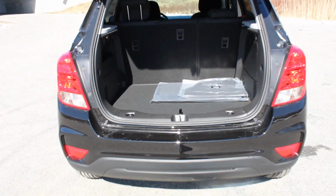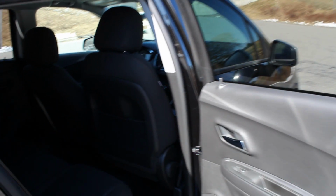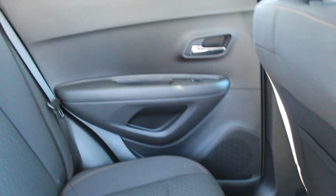This specific one is fitted with the tint and cruise package, which is quite self-explanatory. It gives the vehicle the cruise control as well as tinted rear windows and the hatch window. Another option this vehicle is fitted with is remote start, which everybody is known to come and love.